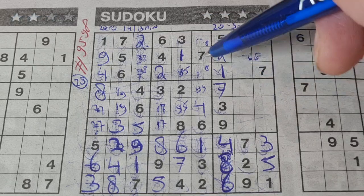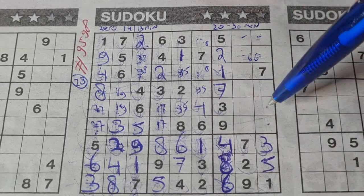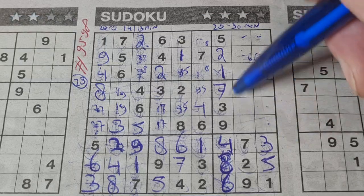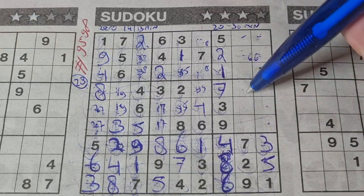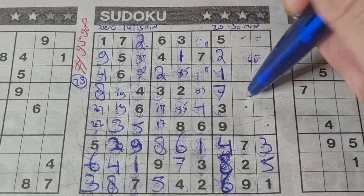Need a 2 here. 2, 2. Need a 1 here. 1, 1, 1, 1. Need a 5 here. 5, 5.